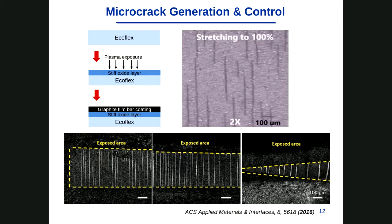Then we did plasma exposure of this EcoFlex elastomer to induce a stiff oxide layer on the top. This stiff layer is on the nanometer scale, so it's a very thin stiff layer. Then we coated the stiff layer with graphite film. Now if we stretch the structure, because the oxide layer is very stiff, the cracks will propagate on this layer, and then transfer to the graphite film. As you see on the top right figure, when we stretch this multilayer composite structure, we have the generation of these microcracks. And the good thing about our approach is that we can control the microcracked area by just using a mask to prevent the plasma exposure.